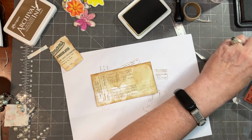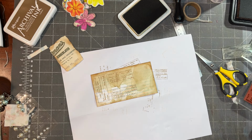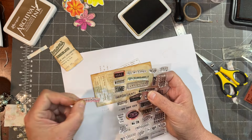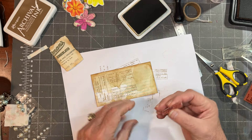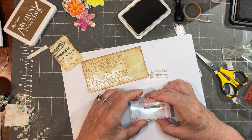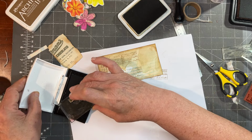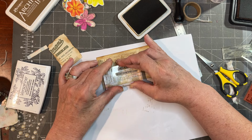And maybe I'll pull, oh, here that is. I got this interesting set of small stamps recently, mostly for the word ticket, but there's all kinds of interesting office-y sorts of things in there too. Again, I'm using words that do not exist. Let's put important here.